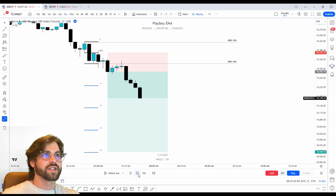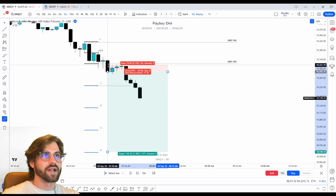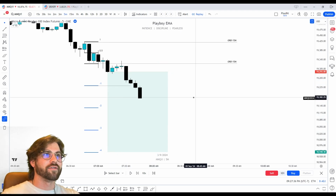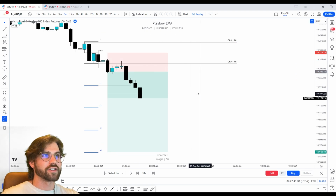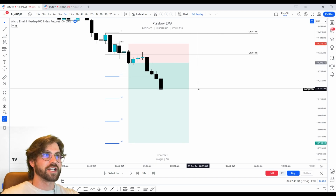Now, the first thing I want to show you is, as you get this -1 standard deviation hit, the best thing from here is generally to move that stop to break even. You should not normally have a retest of that level after it has already occurred. So after you've already had that sweep of the -1, you should not have it revisit again. So you can move stops to entry here.